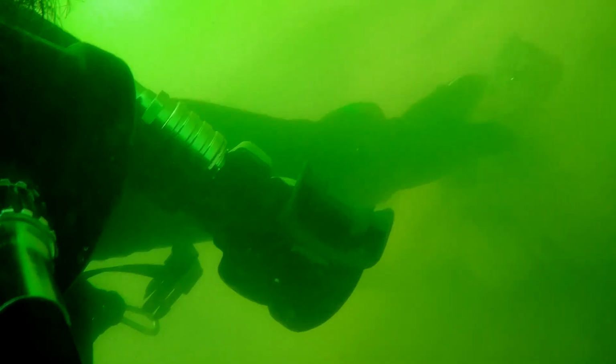For a little bit, I carry stuff along. I actually ended up using my SMB, or surface marker buoy, to help float my bag because I just got so much stuff in it, and there were times where it was difficult to get things in. I've worked that out now. But anyway, to go through and clean stuff up is no big deal.